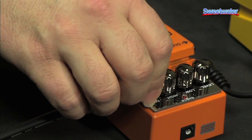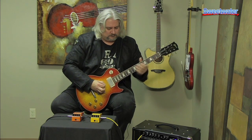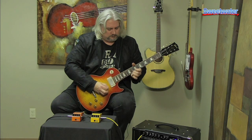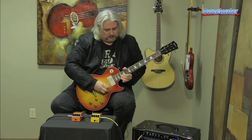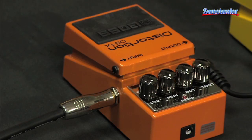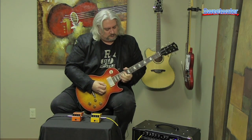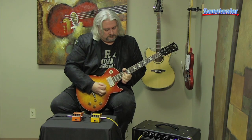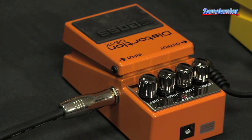Now we'll go to 50% gain. We have tons and tons of sustain at this setting. Not a lot of fuzz on top, but it's a heavily distorted sound that compresses nicely, yet still has dynamics and responds to your touch well. Now we'll turn up to 75% gain. We're getting into that higher gain territory now, but there's still nice definition and articulation. When you're playing chords, you can still hear all the notes speak clearly. Now we'll turn the gain all the way up.